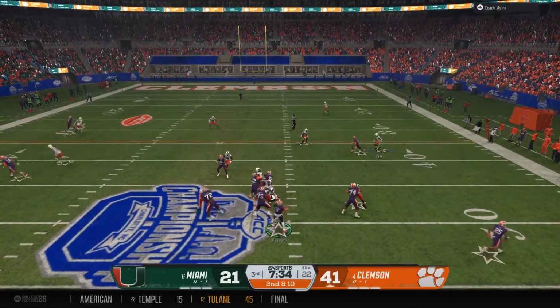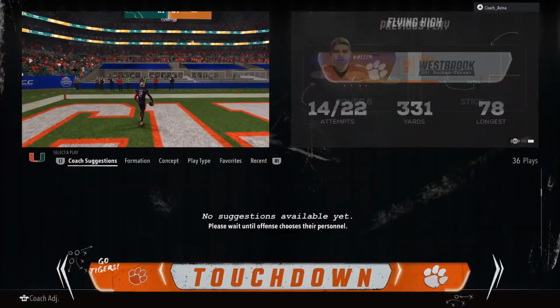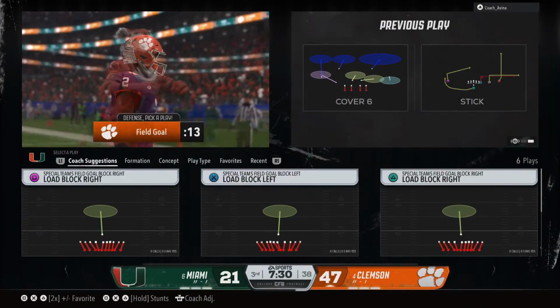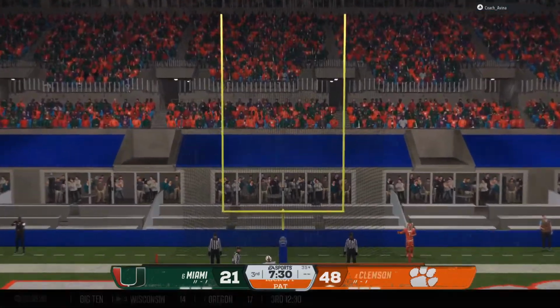Quarterback looking to pass here on 2nd down. Taking a shot deep toward the end zone. Touchdown, Clemson. They are pouring it on now. This passing game is on fire. The quarterback cannot be stopped. With the conference championship on the line, he's delivering. Yeah, he's in sync right now with his wide receivers.